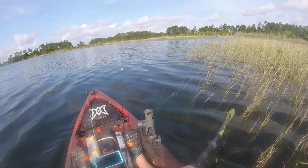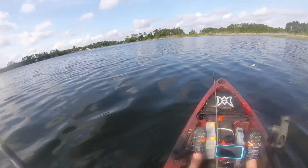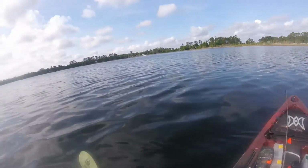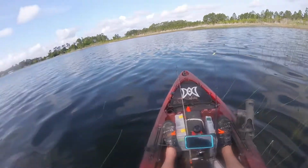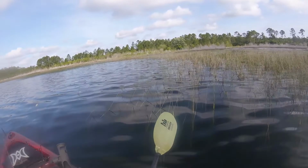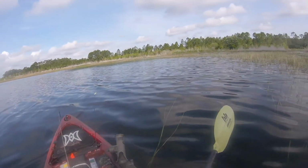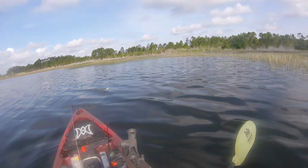I've got the anchor. Thought about getting it out and been able to hold myself better. But there's so much water. So many little inlets and everything to go explore. I'm probably not going to do that. Probably just going to be drifting and casting. But yeah, getting blown out here a little bit. Maybe if I get into these little areas here, I'll be able to stabilize a little more.